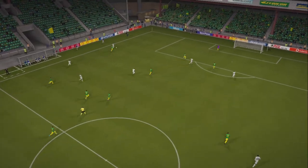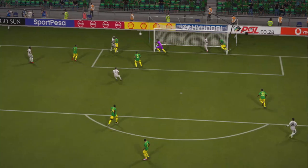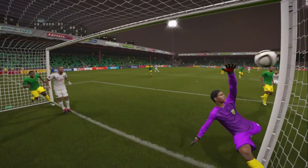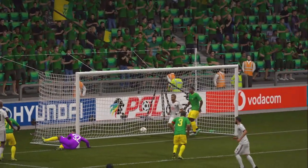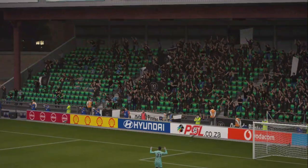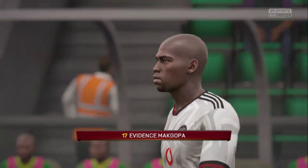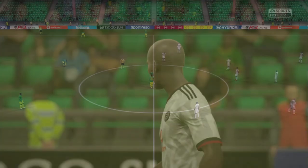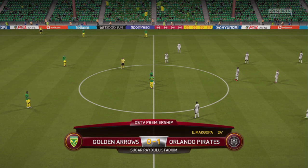Well, for all of you who love seeing headed goals, I do for sure. I know Alan does. What a good example this was. Well, it is a wonderful strike from an extremely tight angle, but you have to ask questions of the keeper, getting beaten from that distance and angle. So the first goal, it's 1-0.